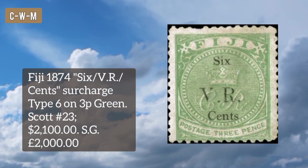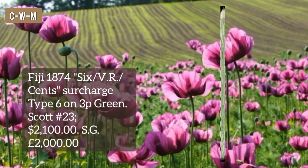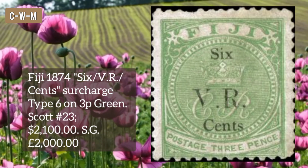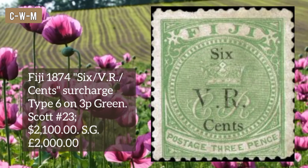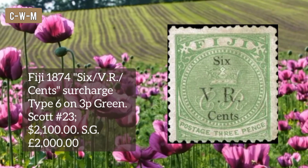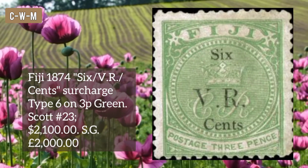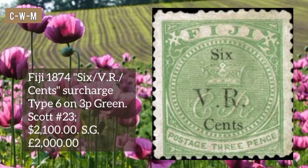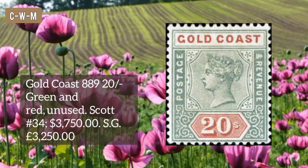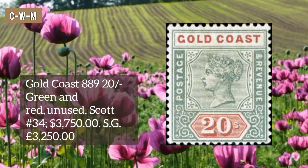Fiji stamp, year 1874, 6 cents surcharge type 6 on 3p green, a presentable unused example of this rare stamp with bright color and regummed over a small thin and a pulled perforation at the top. A 1994 Rendon certificate says original gum, and a BPA certificate is also present with this stamp. Scott number is 23. Gold Coast stamp 1889, 20 shilling, green and red, unused.